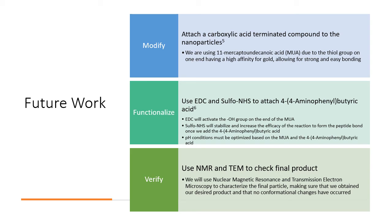Through modification, we want to attach the carboxylic acid terminated compound to the nanoparticles to make it easier to attach the particle to the drug. The compound we're using is 11-mercaptoundecanoic acid, or MUA, due to the thiol group on one end having a high affinity for gold, allowing for stronger and easier bonding and attachment.